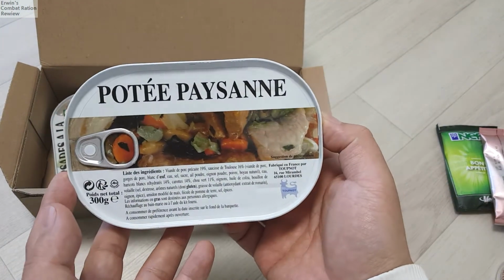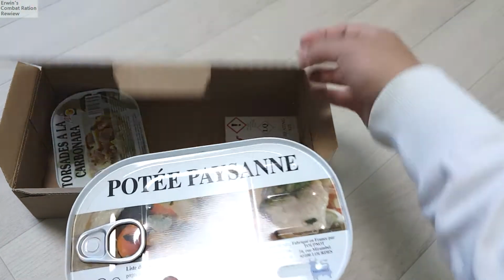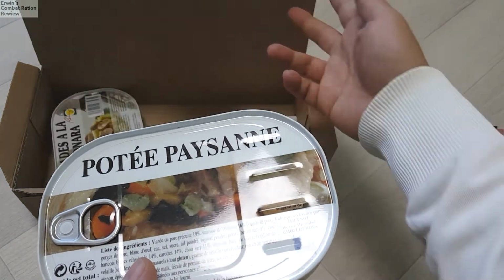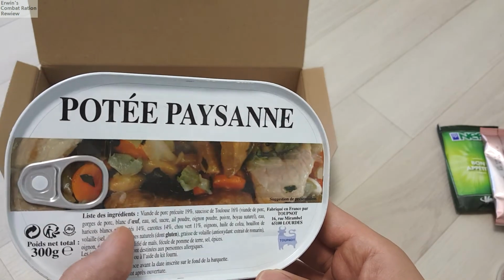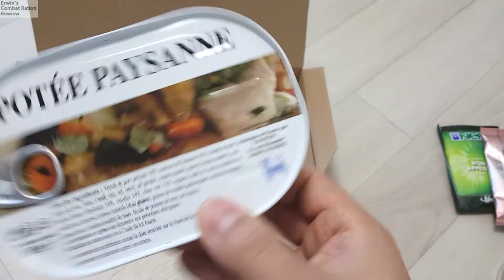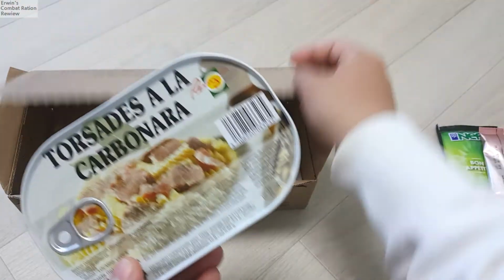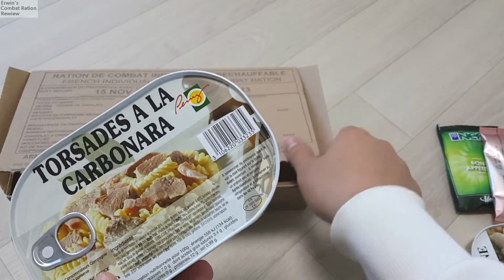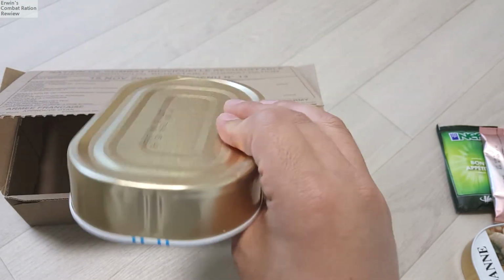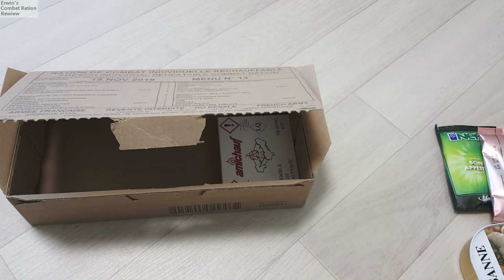And the entrees first. Pate paysan. Farmer hot pot. Yeah. It looks like ratatouille with meat. And carbonara pasta. Yeah. Oh, looks very tasty.